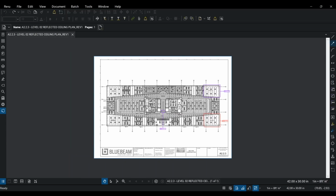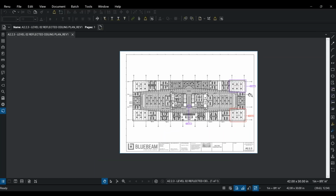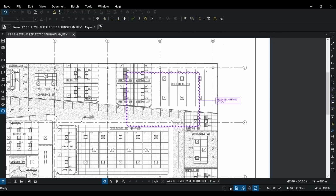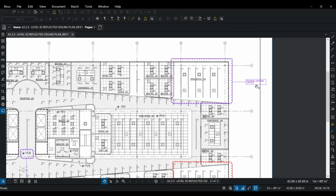So let's move on to the right side over here. We have all the markup tools lined up vertically, very concise. And now you can view all the markup tools that you're able to use at once. So let's zoom into the PDF a little bit here. Sorry, I dragged that a little bit.